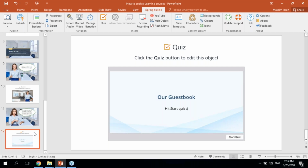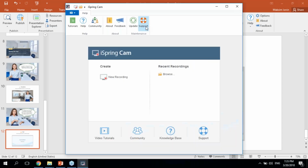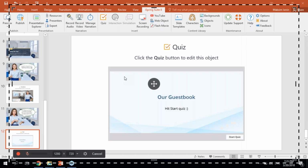With iSpring, using that same main ribbon, you can do screen recording. I love it a lot because it's a very simple but powerful way to answer some of the questions, and especially when we speak about showing off new systems, it will be a very powerful way to show people how to use that.